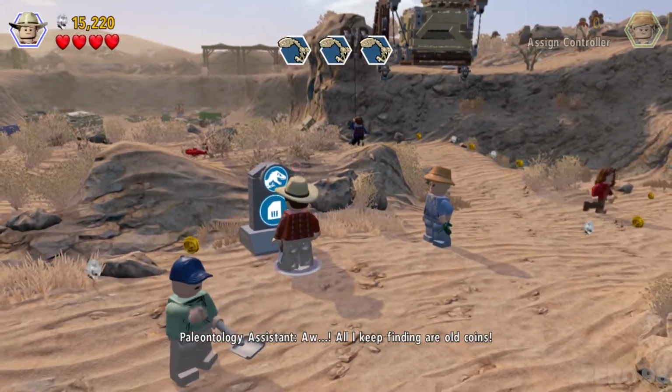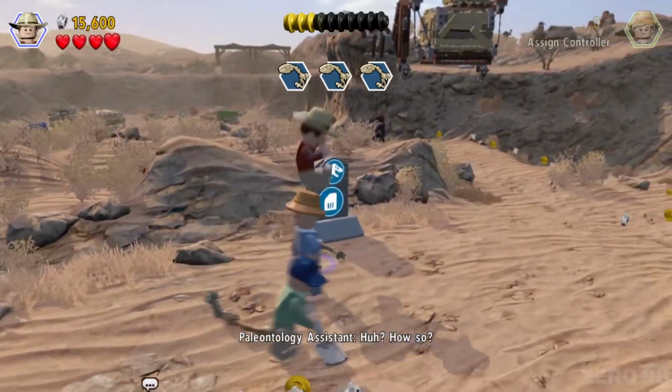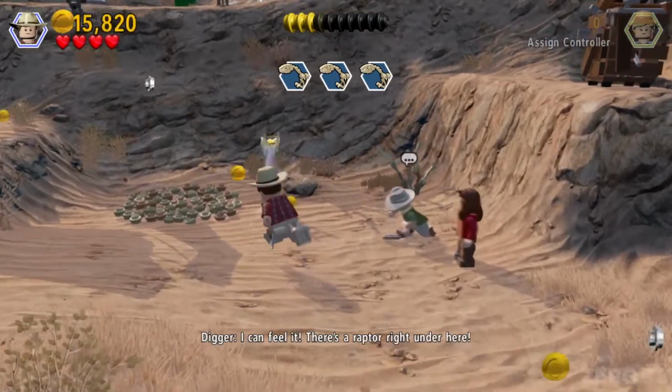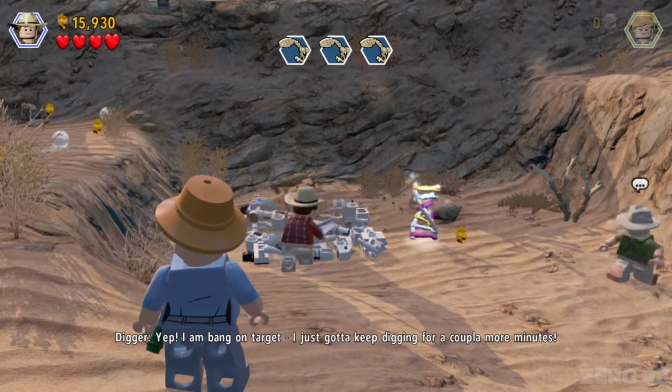Ugh, all I keep finding are old coins. What? Really? That's amazing! How so? Well, until now, we had no idea that... Oh! I can feel it! There's a raptor right under here! Yep, I am bang on target. I just gotta keep digging.